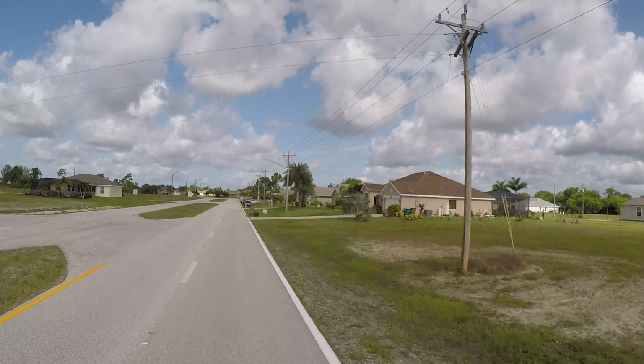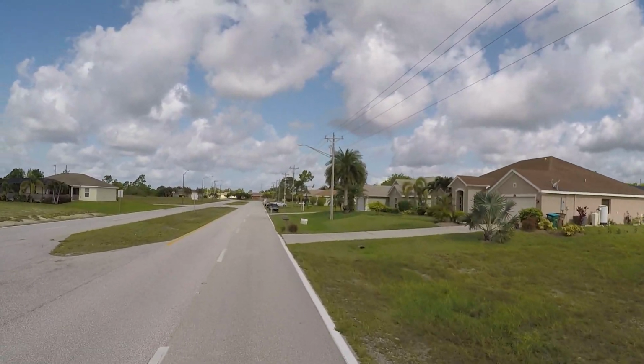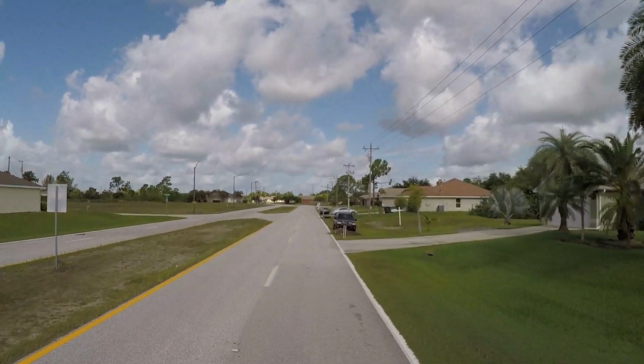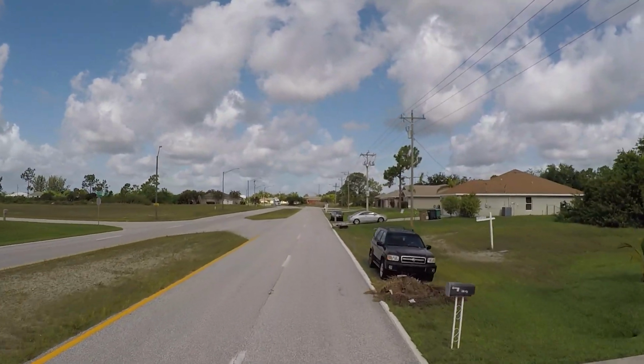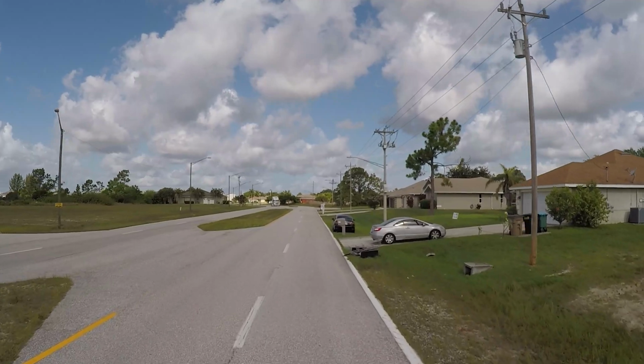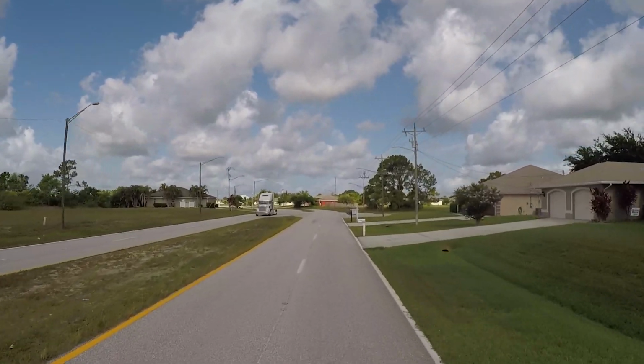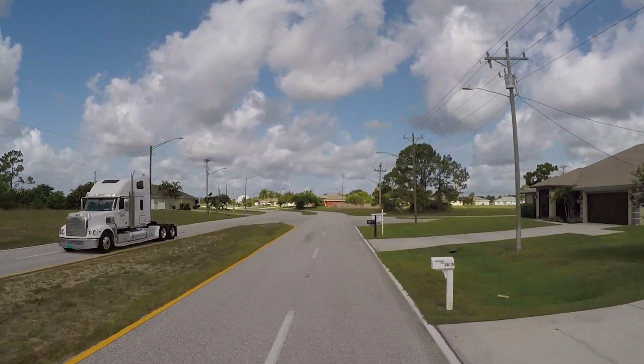The homes here, they vary. As for the years, you can say that most of the homes here are like in the 80s. I'm sorry, most of the homes here are in the 90s. They started building around the 80s, and so most are from the 90s and 2000s.